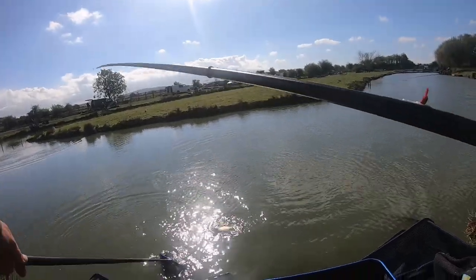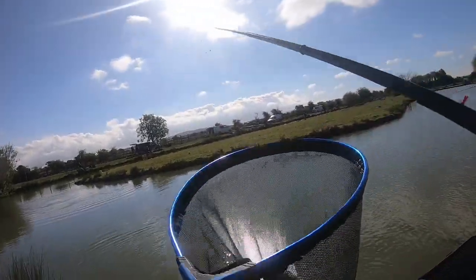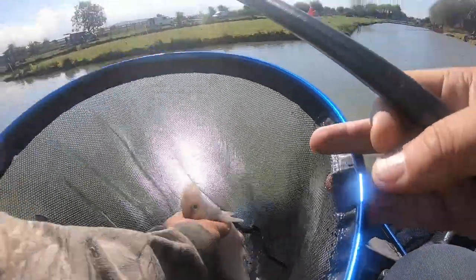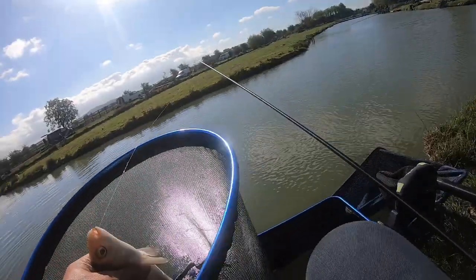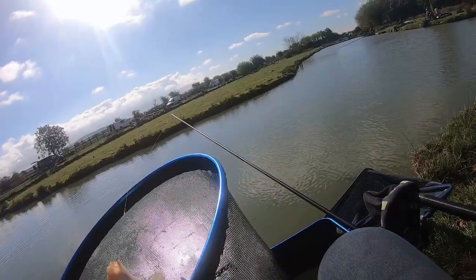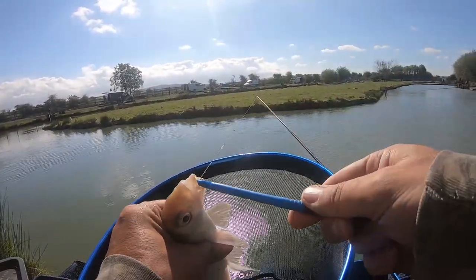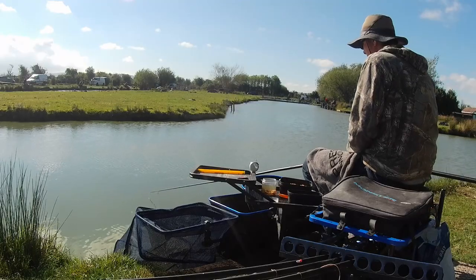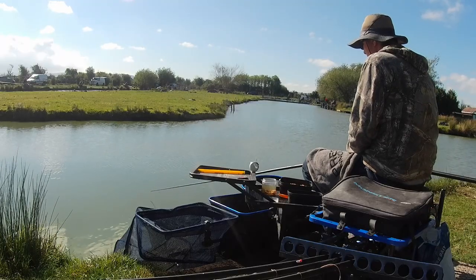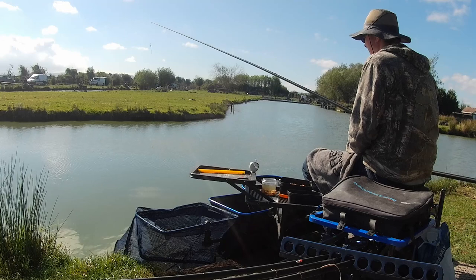Big skimmer straight off the bat. So I've caught you a fish for the cameras, not what I was intentionally trying to catch. He's really had it down. Maybe this is what these early bites have been. So I wonder if that one that we struck into earlier was a foul-hooked bream, or maybe we just pulled out of it because we have got quite a heavy elastic on here.